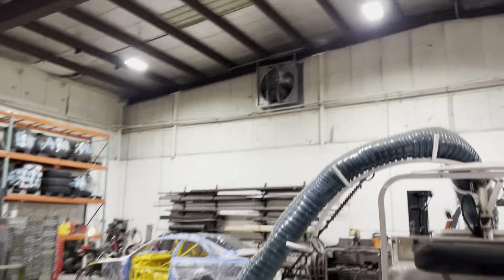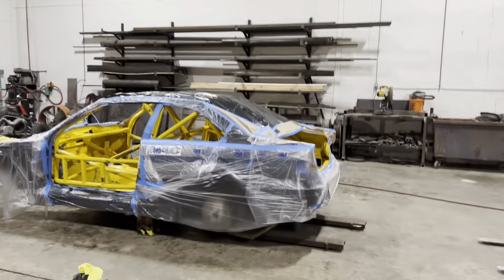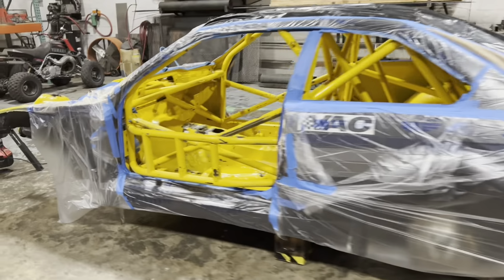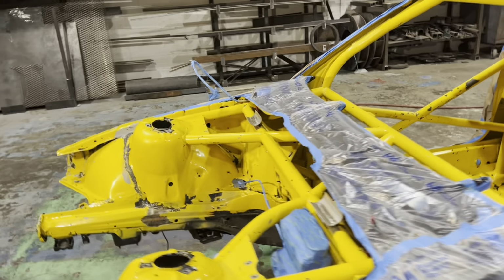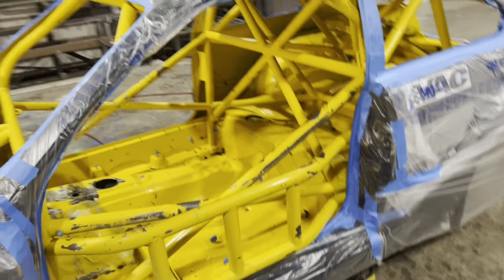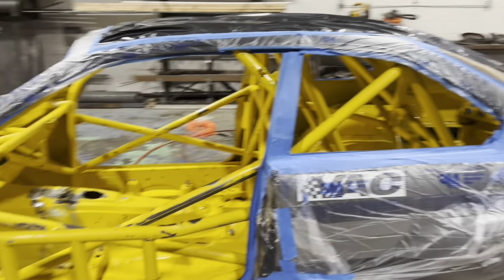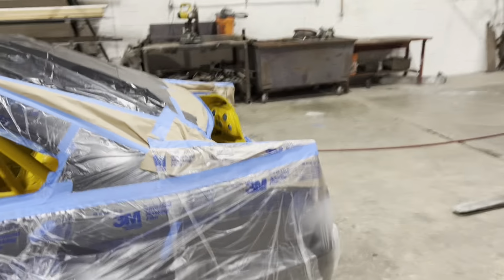Painting over here, we got a big 54-inch exhaust fan in here, so this is our paint booth. And yeah, she's all taped off. Got a light sand on everything, well, some stuff. She's looking pretty rough now, but hopefully a lot better. Wiped it down, sanded it 3 or 4 times. Chris is gonna do his best.